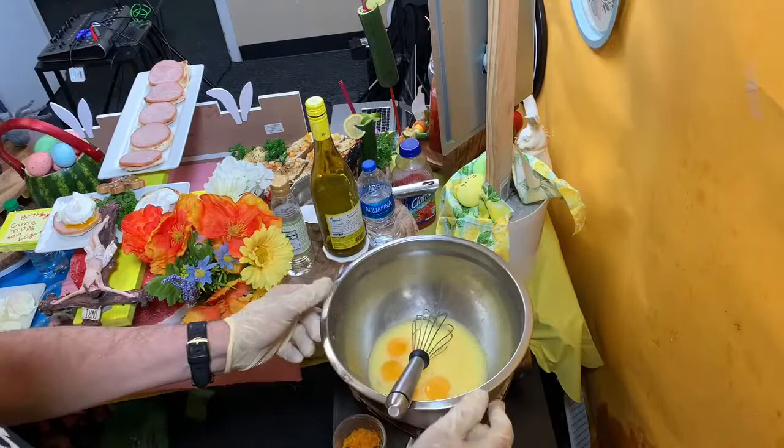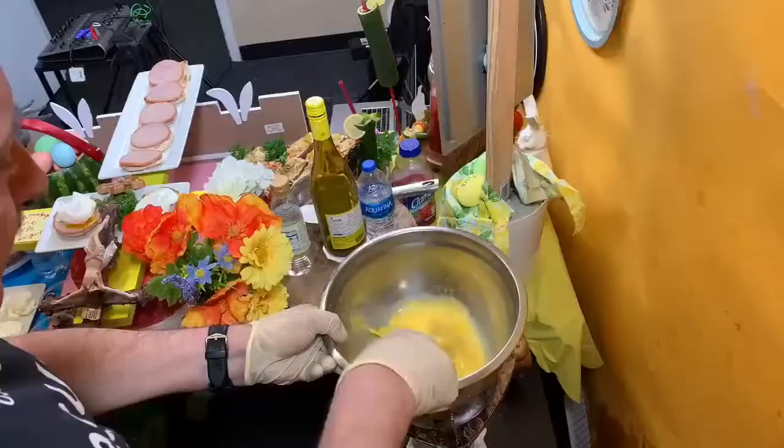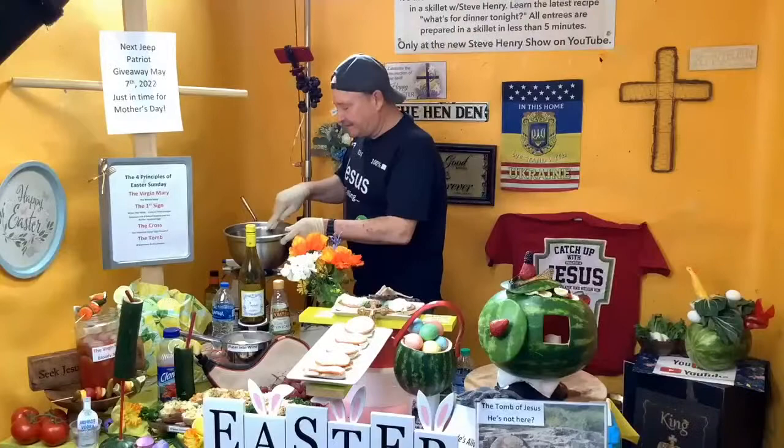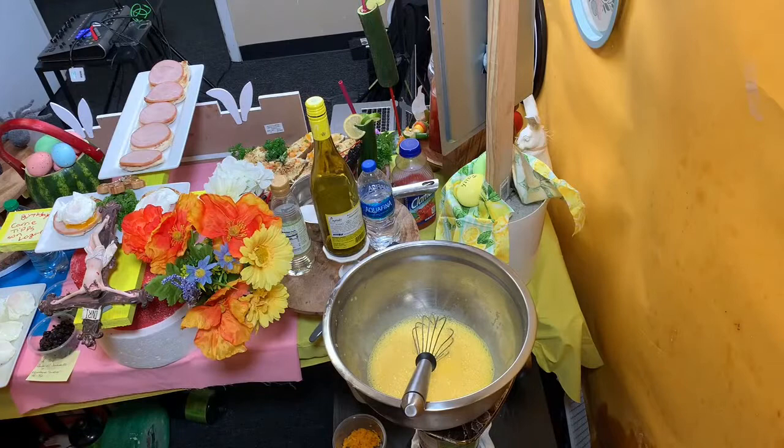Now, most people would never attempt to do this portable. Most people would never attempt to do this on a direct hit, such as a fire. Normally, this is going to be done on a double boiler. So we're not doing it on a double boiler. We're gonna do it on a direct burner from our good friends at Coleman.